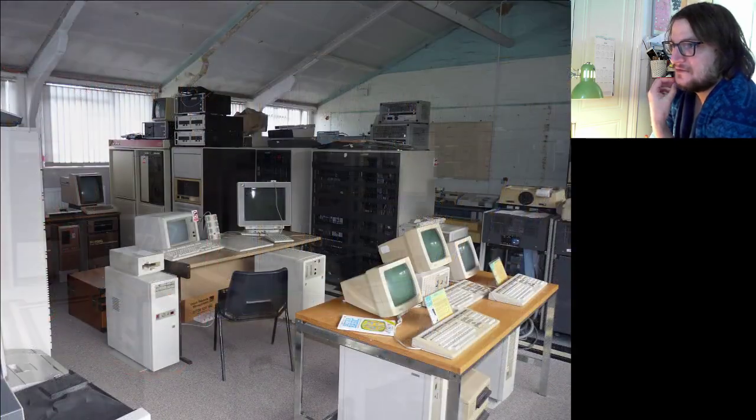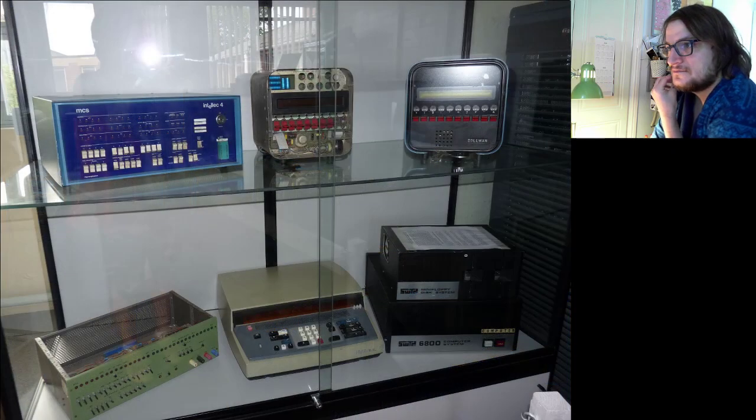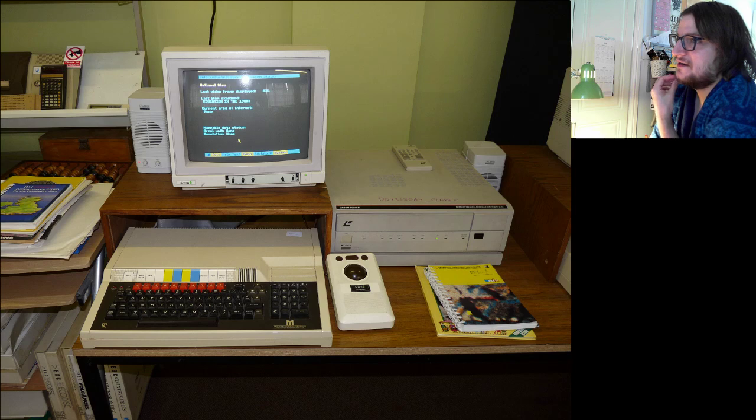Here we go, it's about where we were. Some more of the old terminal units. This was back in that storage room we were looking at earlier. Some good old vintage calculators.